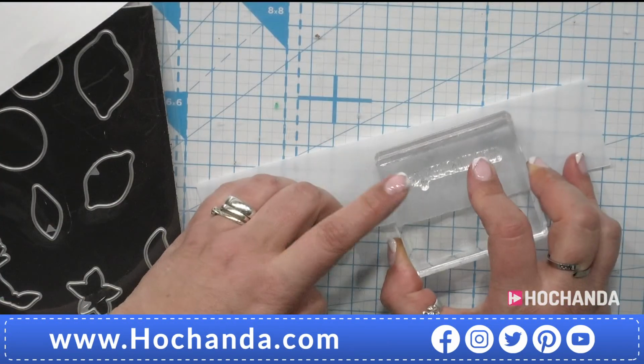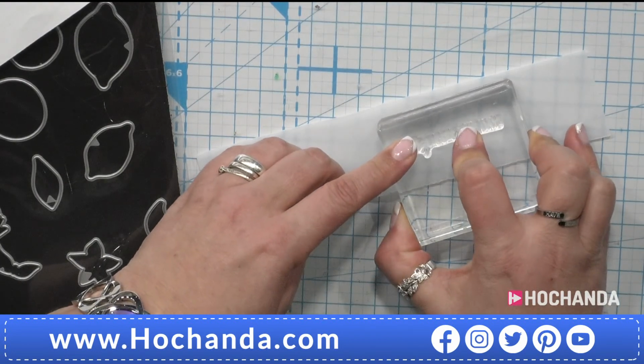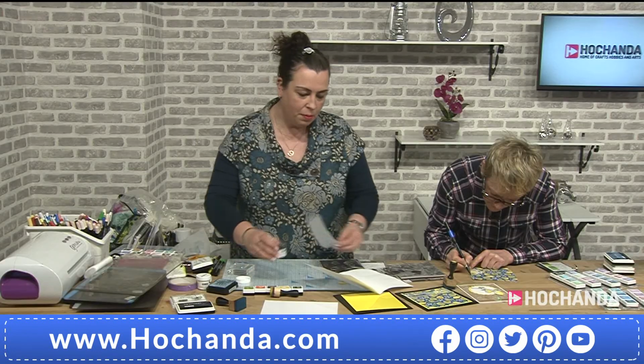I'll give that a little stamp on there. Perfect. Bit of embossing powder.